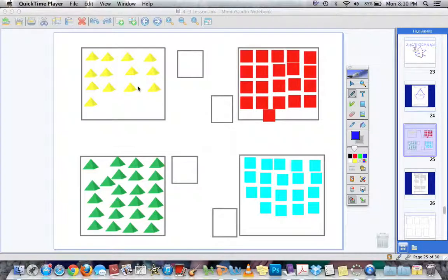So we'll start out with the yellow pyramids here. I want you to, no voice, count in your head, figure out how many yellow pyramids are here. All right, so I've given you a little bit of time. Now I'm going to count them and see if we came up with the same number. 1, 2, 3, 4, 5, 6, 7, 8, 9, 10, 11, 12, 13. Hopefully you came up with 13.